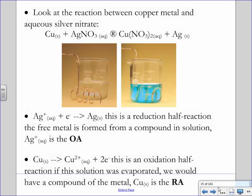Make that an arrow. We're going to take copper and silver nitrate, turn it into copper nitrate and silver. If I were to ask you to classify this reaction, in grade 10, you would have called it single replacement. In grade 12, I want you to call it single replacement and redox.